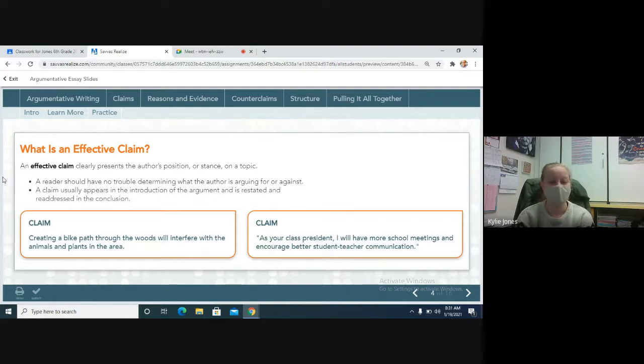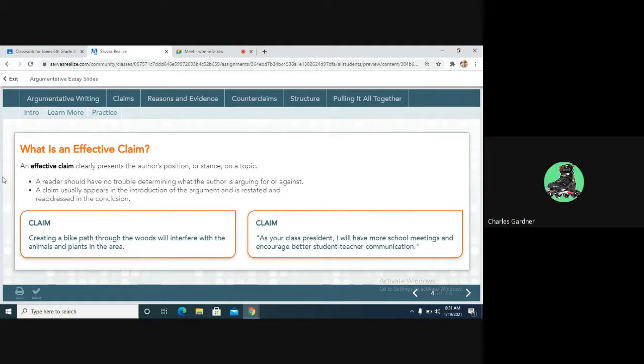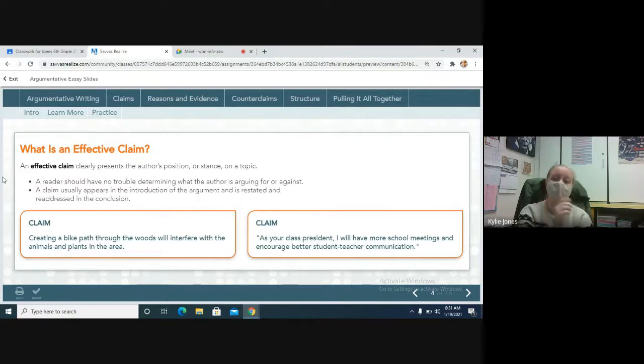Yeah. So this slide talks about what an effective claim is. What does effective even mean? Effective versus ineffective. Something that affects something else. So the affect that you're talking about, Charlie, starts with an A. So A affect, this one is E effective. There's a difference between the two. It works. Yeah, so E effective means that this is a good claim. It works. It is a good thing, right? Ineffective means it's not good.